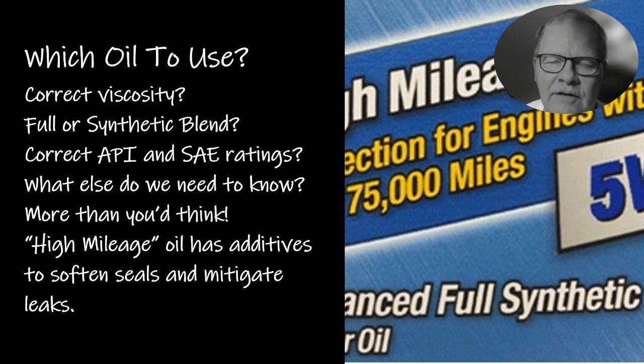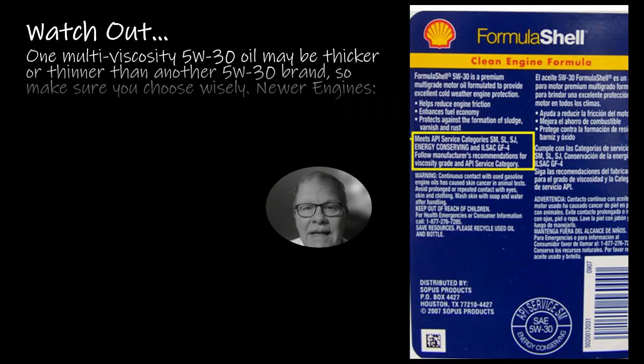I use the Motorcraft synthetic blend, the orange jug, in my Fords, because that's what Ford calls for, and I like to use Motorcraft filters too. You got to have correct API and SAE ratings. What else we need to know is high mileage oil, incidentally, you might have seen that, has additives that soften the seals and mitigate leaks.